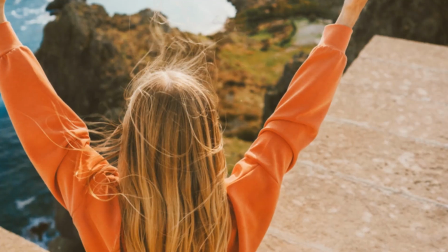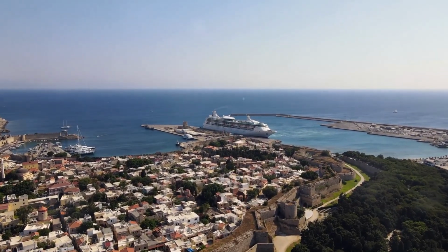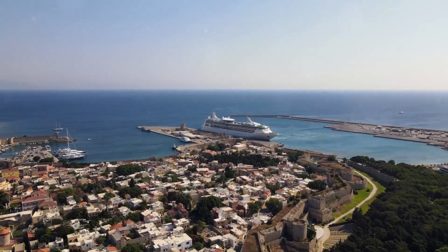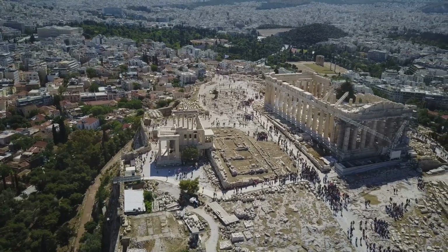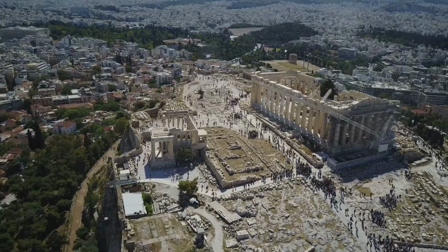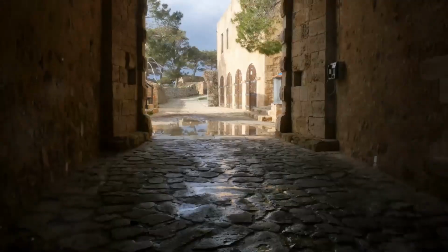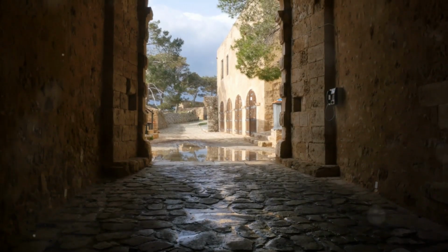Welcome, travelers! Today we're taking you on a virtual journey to one of the most captivating cruise ship destinations in the world, Rhodes, Greece. As one of the largest islands in the Dodecanese, Rhodes is rich in history, brimming with medieval charm and offering countless experiences. From ancient ruins to stunning beaches, Rhodes is a treasure trove waiting to be explored.